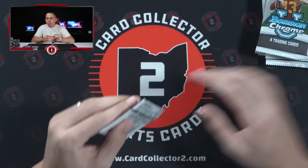Refractor Auto. Goodness! I saw the black earlier and I was like, that could be fun. Ah, it's the same colors as that other auto. Man, if there's a Travis Hunter in there, I won't be upset. Let's go! Golly, that made up for it. Refractor too.